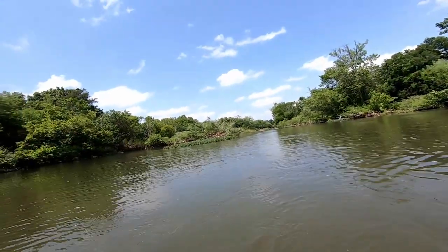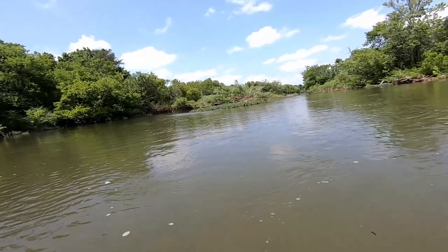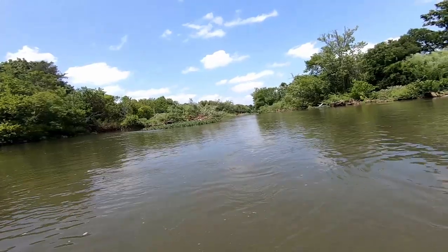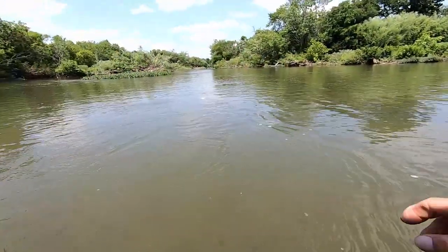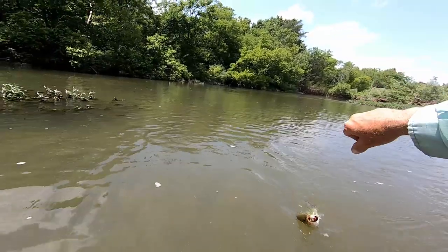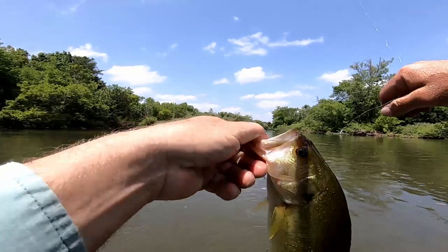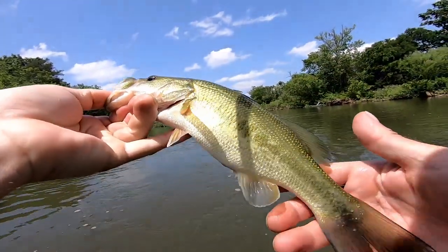There we go. That's a good fish. That's a heck of a big old fish, you guys. Look at him trying to get back in that grass. I ain't gonna let him. Golly. That's a good fish. That's what we came out here for. Big old largemouth. Oh, yeah. That's awesome. Big fish of the day is now a largemouth bass.